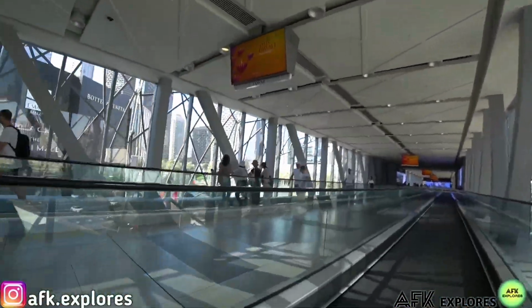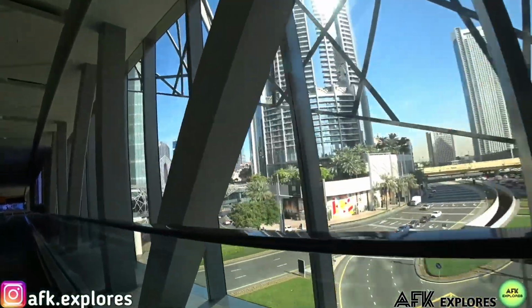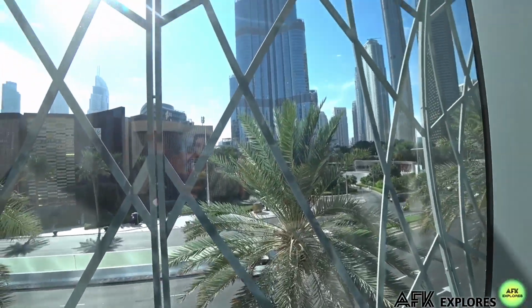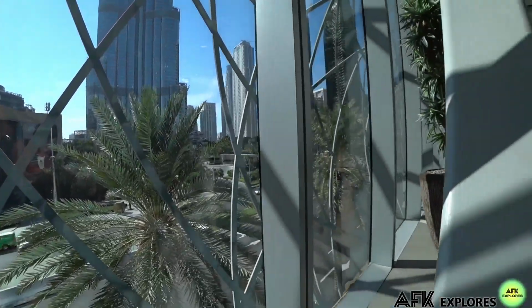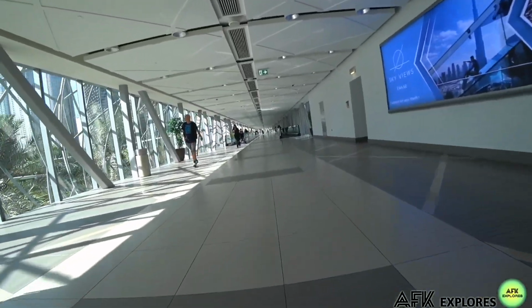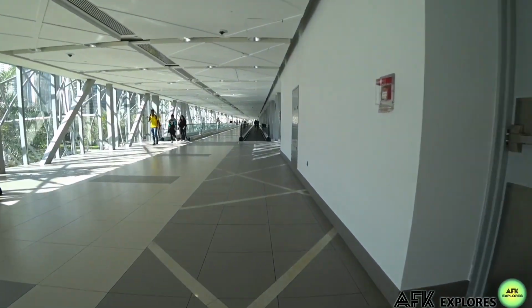We're making an exit from Dubai Mall. And we are going to take a metro to go all the way to Riverland, Dubai. More Chinese tourists. If you walk towards the metro, that was a view of the Burj Khalifa.